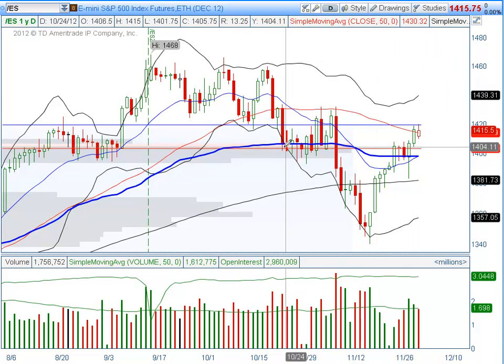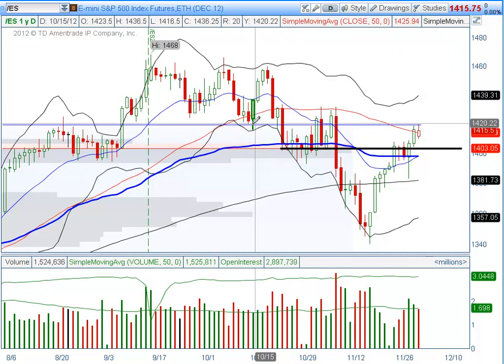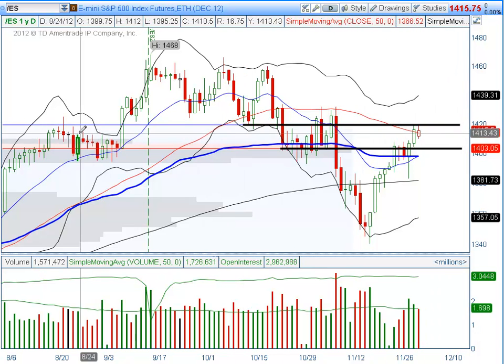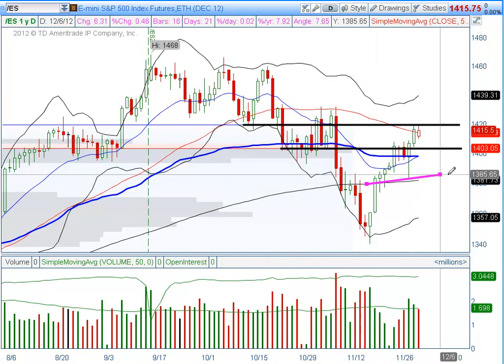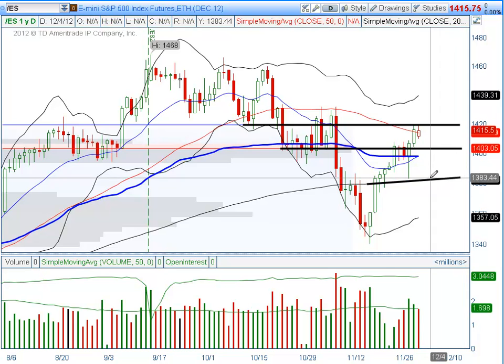1403 is the point of control for the year. Go ahead and mark that down on your chart, because that's an important level. Another important level is basically the highs that we reached, 1419, 1420-ish. That is the value area high for the year. That's another level that you want to take note of. And then the 200-day moving average right around 1383, 1384-ish, give or take.